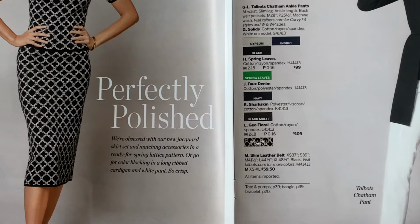Perfectly polished. We're obsessed with our new jacquard skirt set and matching accessories and are ready for spring lattice pattern. Or go for color blocking and a long ribbed cardigan and white pant. So crisp. Iconic spring style. Our new must-have moto jacket and gorgeous rattan. A chic tweed A-line dress and irresistible black and white. Spring has never looked so fresh.